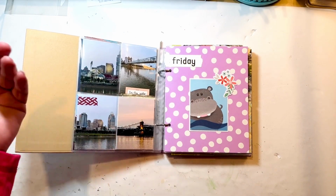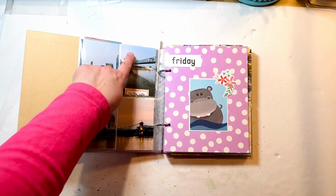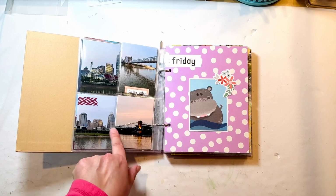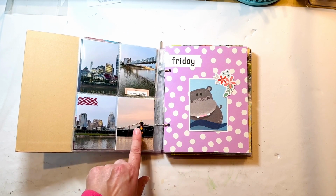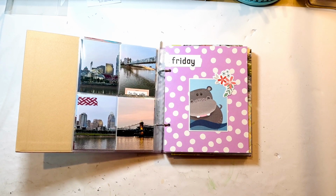And then the last thing for that Thursday night, more pictures of the water. You can tell here, it was getting pretty late, and the lights on the bridge came on. So I wanted to feature that as well.